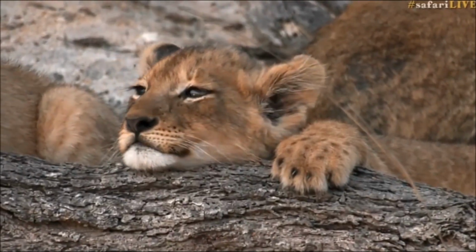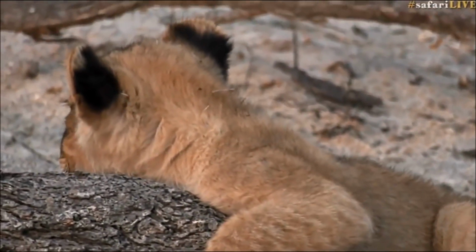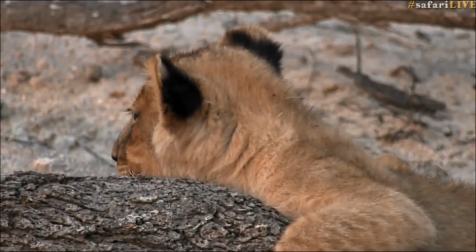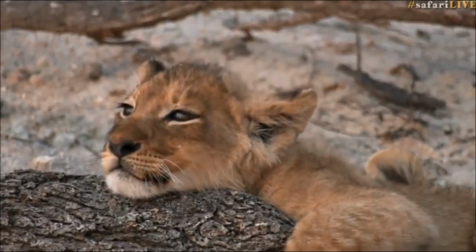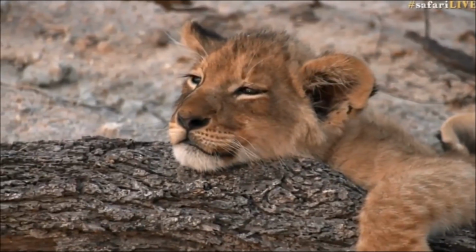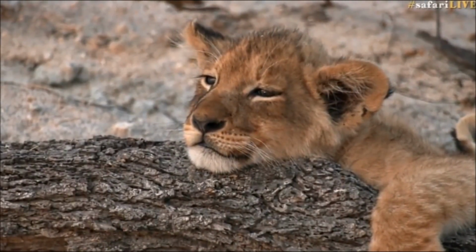Absolutely adorable. So the mom got up and moved off a little bit, and then one of the other adult females is also moving around a little bit. They're busy grooming each other. So they're definitely going to start moving soon. I'm hoping when they move, they go down for a drink.